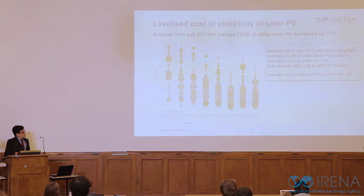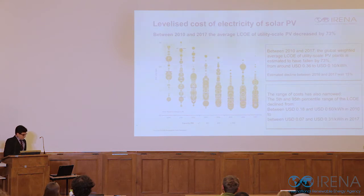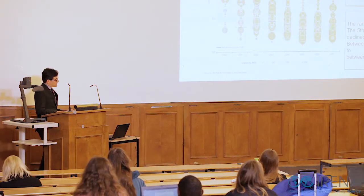So this is also interesting, because even the LCOE has not stabilized, of course driven by some reduction in total install cost, but also, as you can see from the global perspective, there are more and more projects on the lower end as well, and the narrower range comparing to this broader range. This shows the 5th and 95th percentile cost of the projects. So you see these ranges also have been decreasing. For example, in 2010, it was between 0.18 and 0.60, but in 2017 it has decreased to between 0.07 and 0.3 US per kilowatt hour.